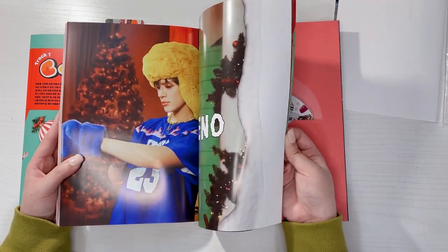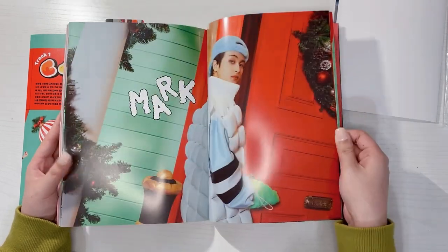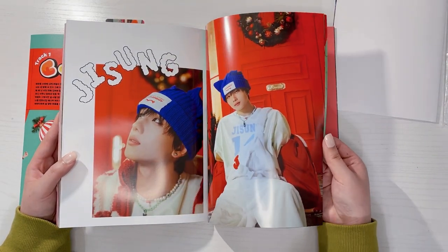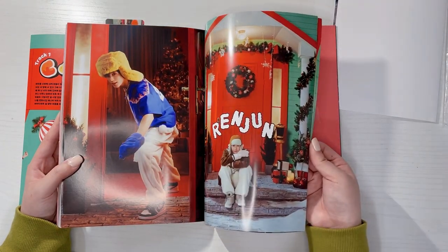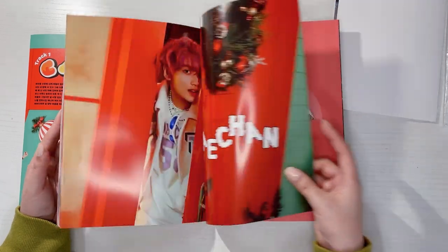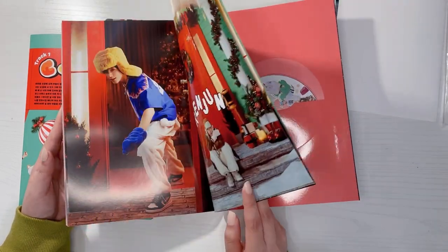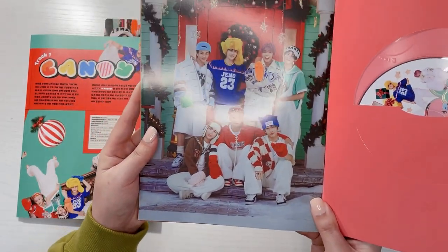And I don't think I've mentioned it yet, but my favorite song from this album is probably Moon. I really like Moon. It's still throwing me off how they are not going by age order. Everything is out of order. Oh, this is cute.